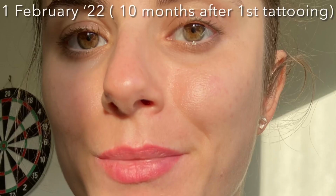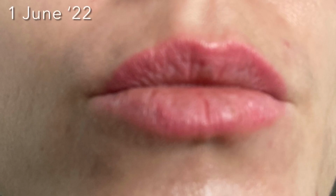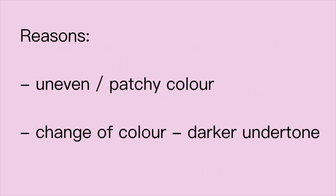It's been about 14 months since I did my first lip tattoo, including first touch-up procedure, so what were the real reasons why I decided to repeat it again so soon? Here you can see my lips right before my last second touch-up procedure. So my first reason was that color of my lips became uneven, or in other words patchy, caused by my own mistreatment. I also wanted to change the color by getting a darker undertone.